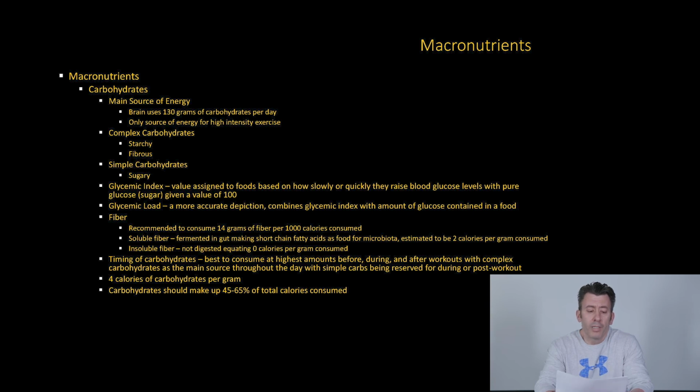Then for carbohydrates, they have what's called a glycemic index, and what that is, it's the value assigned to foods based on how slowly or quickly they raise blood glucose levels, with pure glucose being measured at a value of 100. More importantly, there's also the glycemic load. So that provides a little bit more accurate depiction. It combines the glycemic index with the amount of glucose contained in a food.